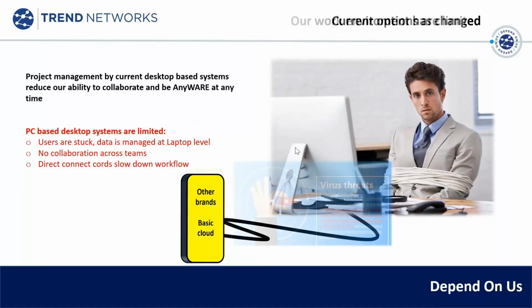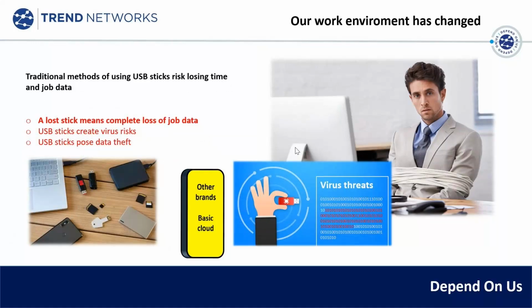So what other devices do is introduce USB sticks. And USB sticks can be helpful. They can be very, very useful. However, with the advent of USB sticks, we have some of these other challenges introduced. They could introduce viruses into some businesses. They could pose a data theft risk, as some USB sticks are not allowed on site because they may be used to steal data. And lastly, using sticks could mean complete loss of data. If a stick's lost, it's gone for good. So this is a challenge. The traditional methods out there right now have these fundamental challenges.